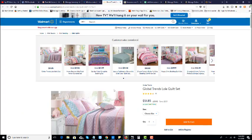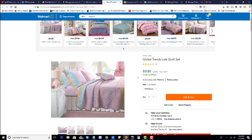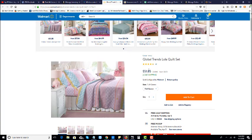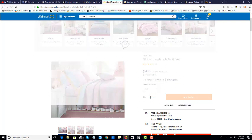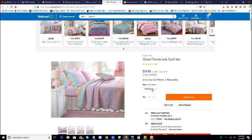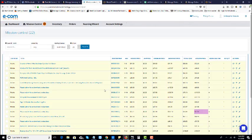So here, the size is full or queen, and the cost is 51.50, and for the twin it's 51.85 full or queen. Okay, here 51.85 is full or queen. All of these are full or queen. Okay, good. The price is just 74.53, right. The cost is 51.85, right.